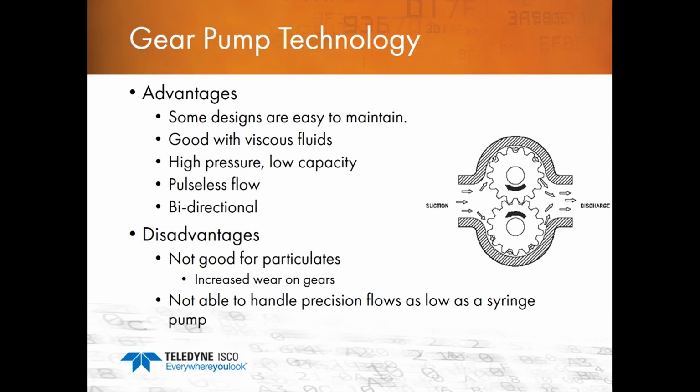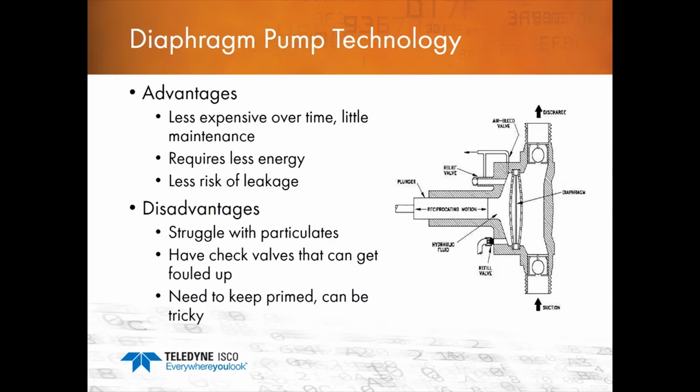Viscous fluids, I mean, they're a gear, they're very strong, so if you have paste or jelly coming through there, that'll work very well. Low capacity, higher pressure. It is bidirectional, so if you have a need to use your pump in a two-way manner, this type of technology does work very well with that. Does not have the ability for precision flows. It is pretty much a material or fluid moving style technology.